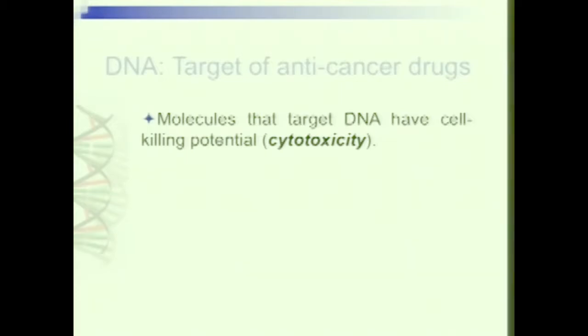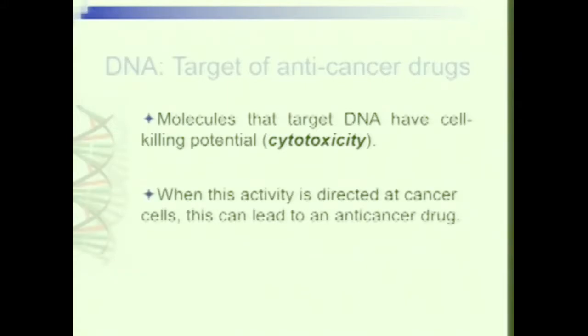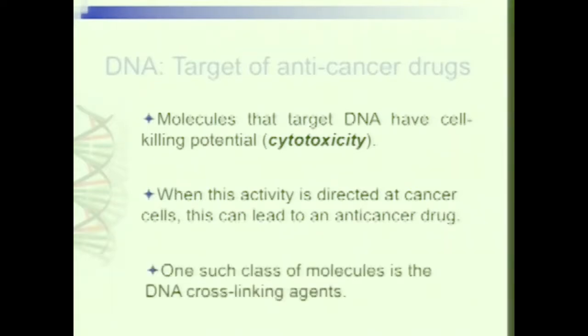Small molecules that target DNA can have cell-killing potential, which is called cytotoxicity. That may seem like a bad thing because you may not want your cells to die. But the trick is, if you can direct this at cells that you don't want to have propagating in your body, that can lead to an anti-cancer drug.